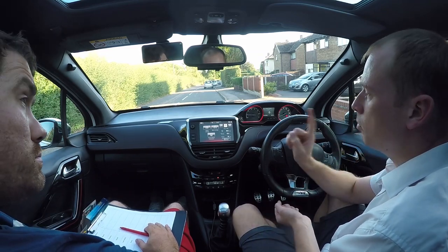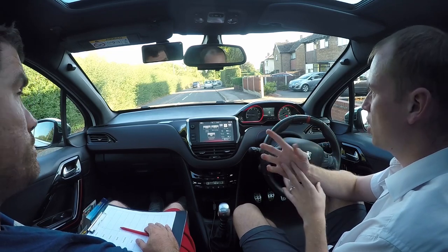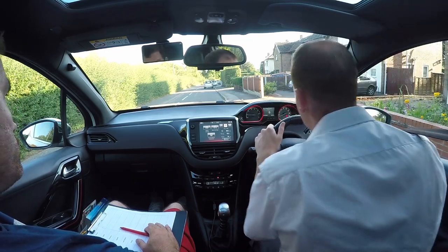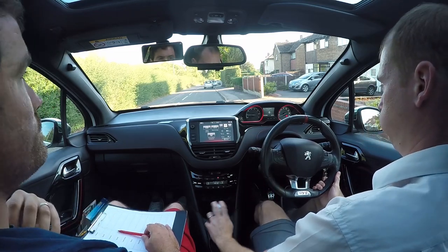Right, okay, so we'll do one more drive with a few faults, and then we'll finish off with transferring them to the DL25. Okay. All right? Drive on when you're ready. And drive on when it's safe to do so.